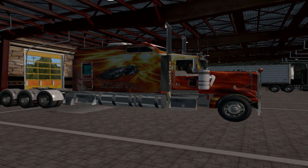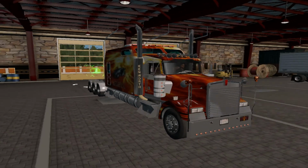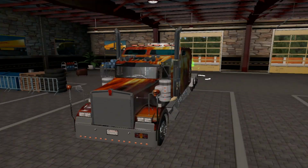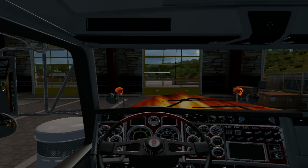Of course, I do have my Peterbilt rims on it, even though it's a Kenworth. Well, the reason I got the Kenworth was because it's still a PACCAR, and apparently no one's made the mod for the Peterbilt ARI Legacy. And I wanted the super sleeper. So let's go inside and take a look around.